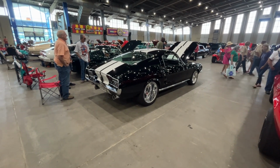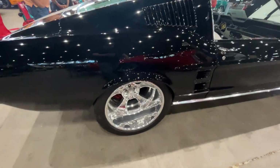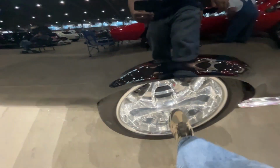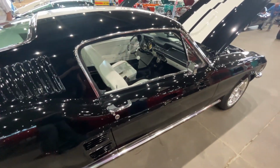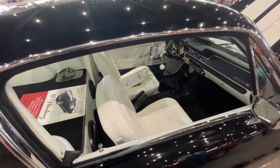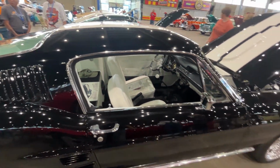Look at this Mustang here. Okay, I got to show you these wheels. I'm gonna try to give you some perspective. Yeah, that's how deep those wheels are. This is a newer fastback. This is, I guess, a 67 fastback. I don't see any marker lights. Claims to be a 427 underneath the hood.